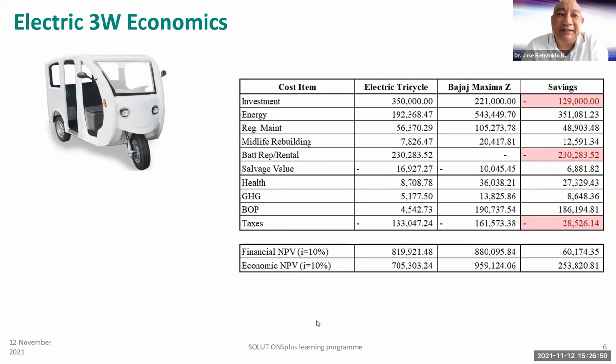The investment cost of an electric tricycle is similar to that of the DOE one. Of course, the DOE one is a bit more expensive because it is fitted with a very expensive battery. But if you use a normal lithium iron phosphate battery, then you're looking at an investment of around 350,000 pesos. Compare that with a Bajaj Maxima, which costs 121,000 pesos. So you have a very big upfront cost difference of 129,000 pesos. That would be a very big issue for the tricycle sector.